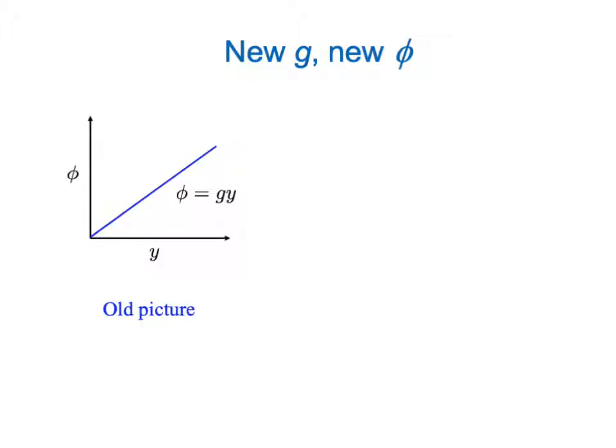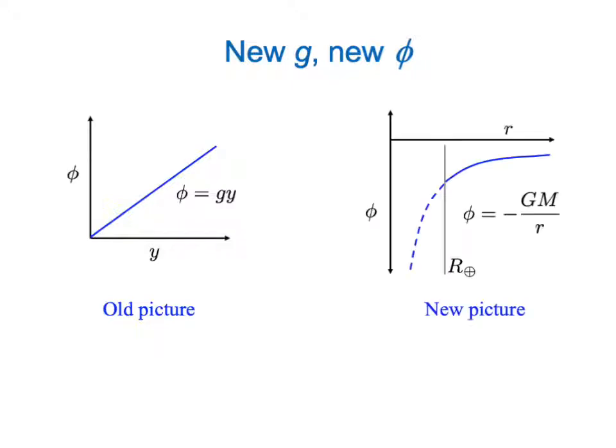So we can get some idea of how this new formula is related to the old formula by considering a graph of the potential energy versus height above the ground. And so that's just a linear graph. That phi is just g times y. It's a line with slope g. But if we switch to the new picture, then phi is minus GM over r. This is a little complicated.